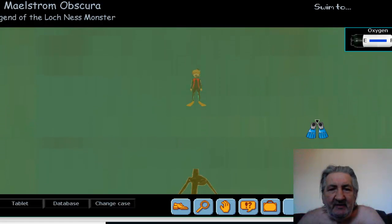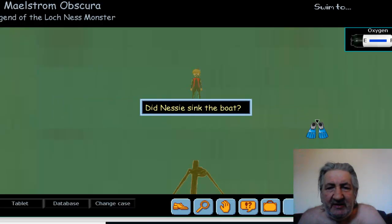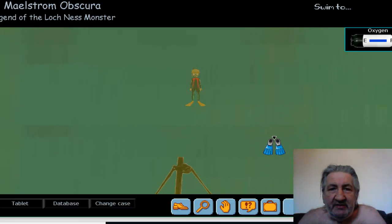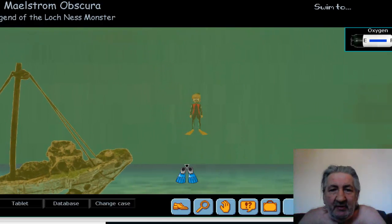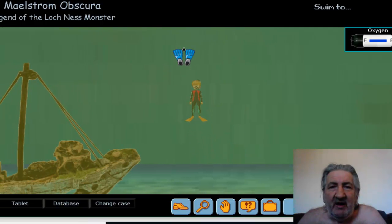That's the boat protection. You see the wreck of a sunken boat. It looks like it sunk many years ago. Did Nessie sink the boat? Ah, now that is a question, isn't it? Did it or didn't it sink the boat? Did Nessie sink the boat? See the culprit? We won't know yet. We can investigate. That's up at the moment.